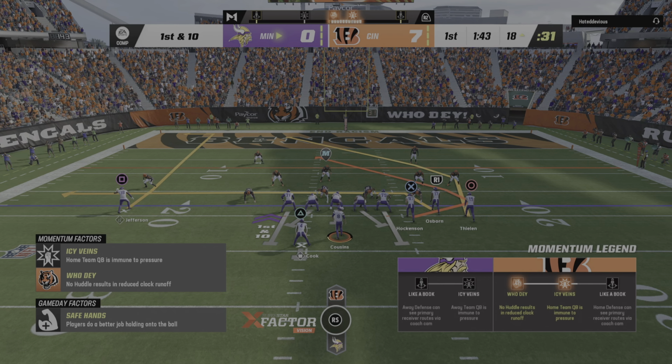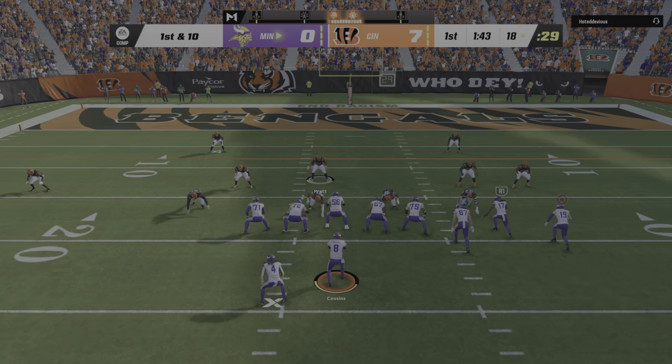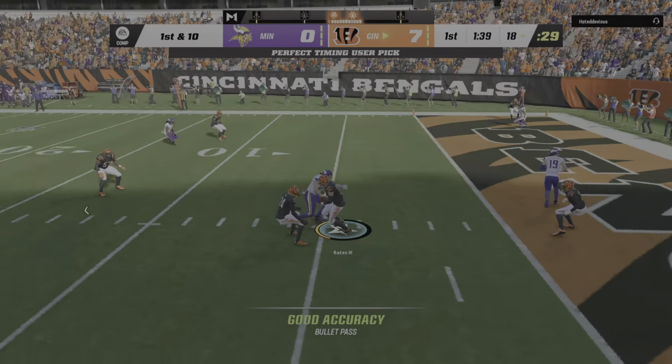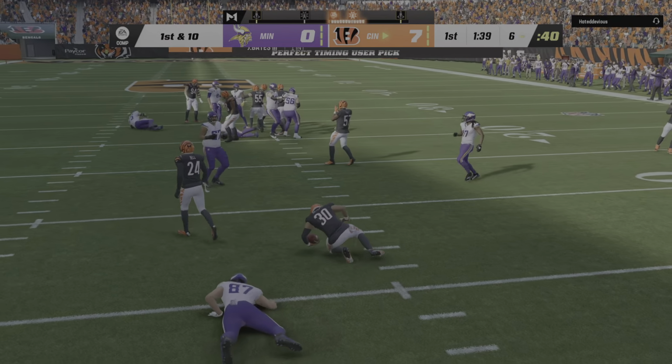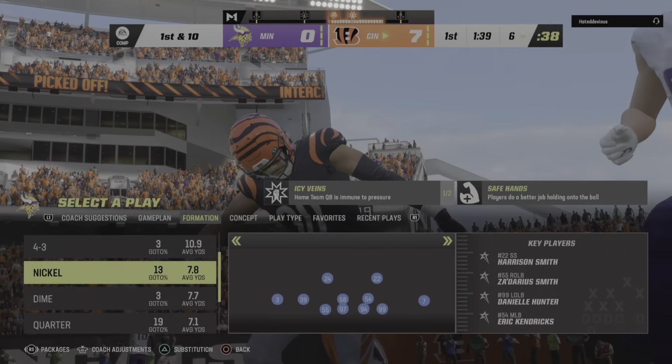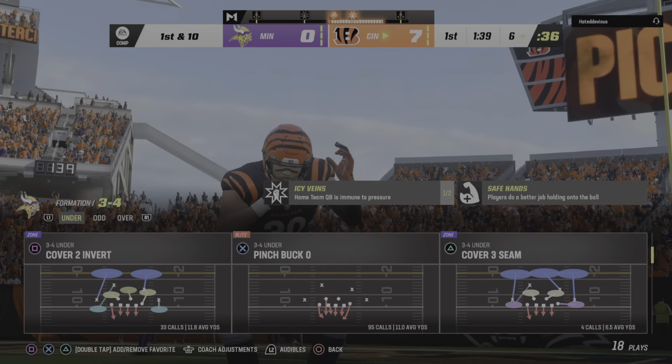And don't you think that both offenses are really catching the bit from their coaching staff about avoiding these turnovers that we've seen early? Looking for Thielen, but it's intercepted. Picked up by Jesse Bates. And the Bengals are going to take possession here at their own 6-yard line.